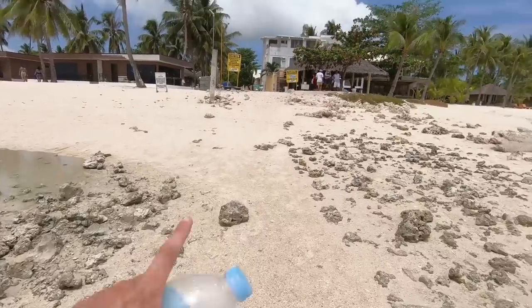Alright, so we've arrived in Bantayan. Really beautiful place to arrive, right on the beach. But before we enjoy the beach, we gotta go and find our Airbnb. This way.